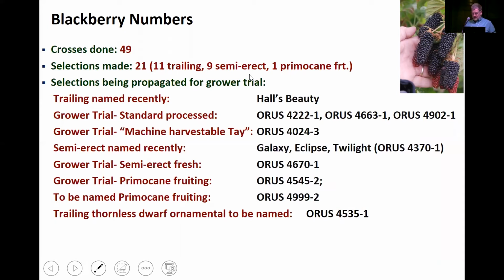But we do have some nice new named things, or things that are coming along, that are available at the nursery. And the other thing that I'll talk about a little bit is we have some semi-erect kind of blackberries. When we talk about that, that's comparing things to Chester, Loch Ness, that kind of blackberry, or even some of the Arkansas materials.